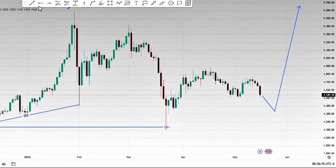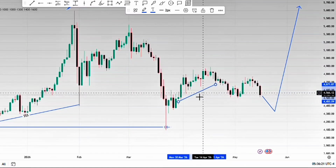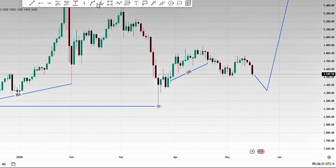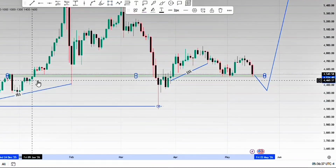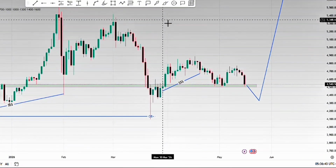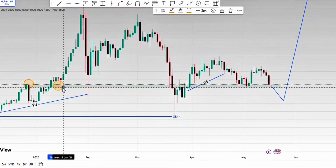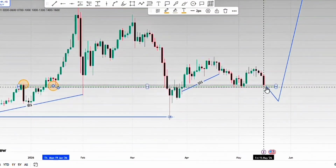During that move, price was also building liquidity along the way, as you can see here. And now the market has started correcting into those liquidity areas while moving back towards an important daily key zone around this 4,500 area. This level becomes very important because it has already proven itself in the past, as you can see on the chart. It acted as resistance previously, rejected price, and after being broken later, it started acting as support. So currently, the market is sitting around a significant decision area.